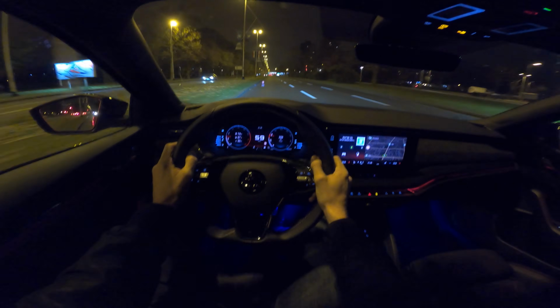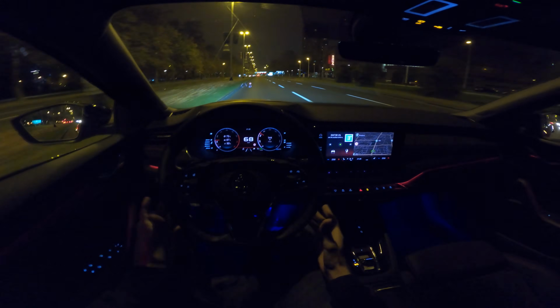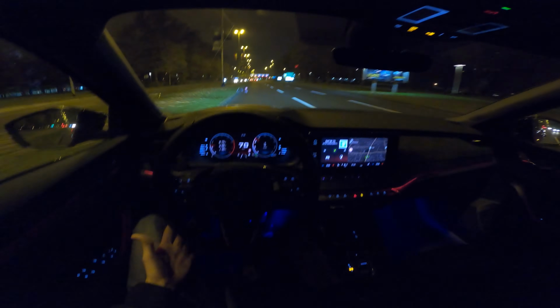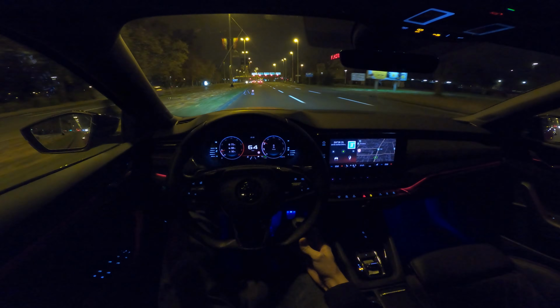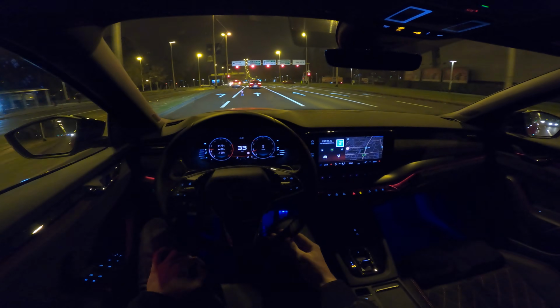Okay, so the interior, I must say the sport seats are very comfortable, despite that they are sport seats and they're like a shell, but they're very good. They're very supportive, very comfortable, and most important, they have lumbar support. This car also has massage seats, which I haven't really tested, to be honest, but it's a nice feature I would recommend.